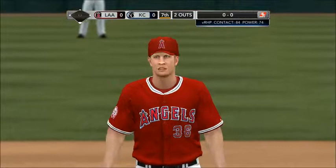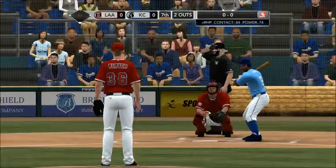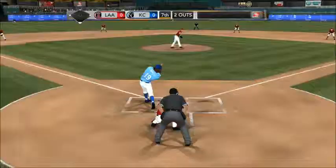First pitch on the way. Hit hard on the ground to short. Number 11. Throws on to first, side is retired. And a 1-2-3 inning for Jared Weaver. And we'll see the Angels.